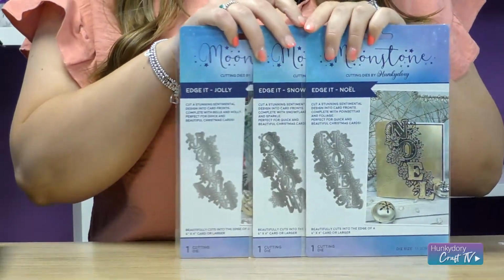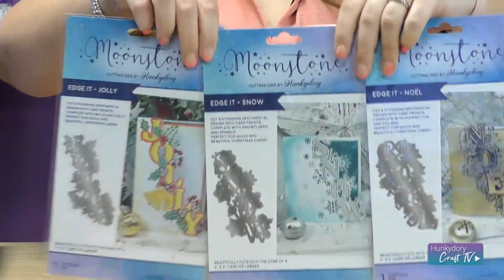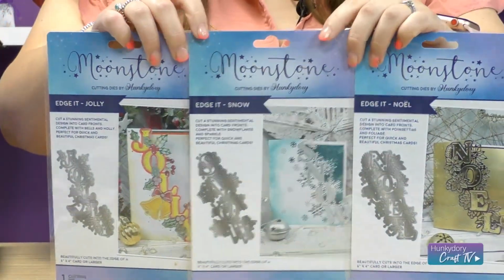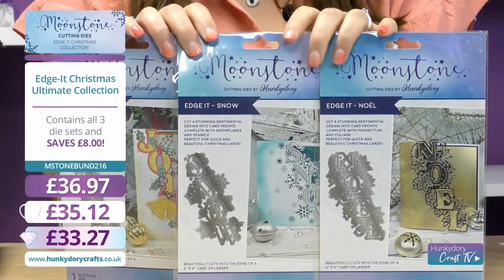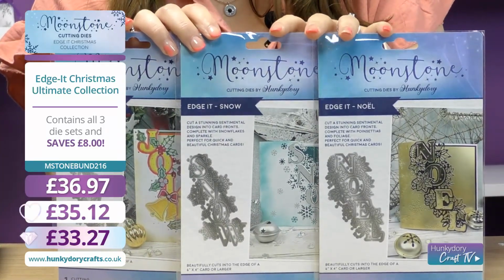Those cards are beautiful, and this is our first die collection of our Christmas 2025 products. But look, it's our Edgic Christmas collection, and you could see on those cards how big these sentiments are on each of them. They're really going to make a statement card.